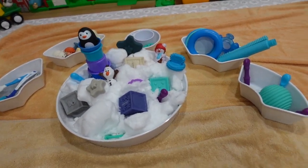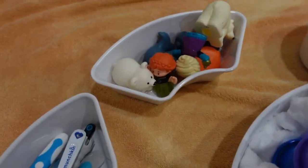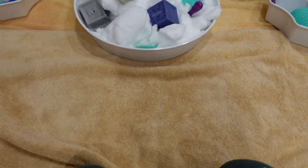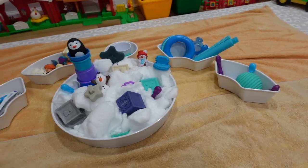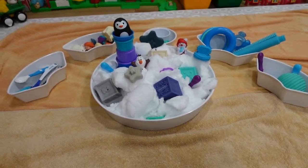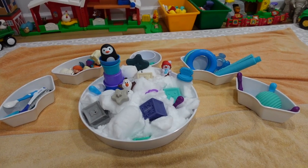But I just put a lot of blue and white stuff, a little purple, some snowy animals, some stuff for scooping, and definitely throw down some towels if you don't want to make it the biggest mess. But yeah, we did this yesterday and she liked it, and all I did was go outside and scoop some snow into a big bowl. So yeah, it's that simple.